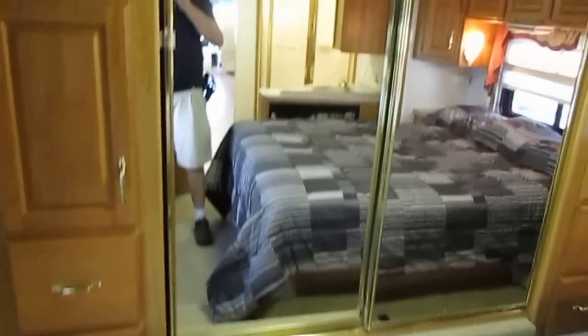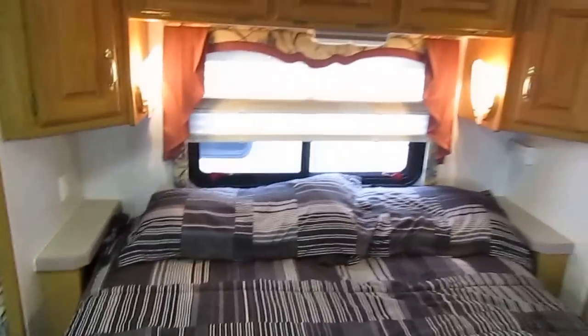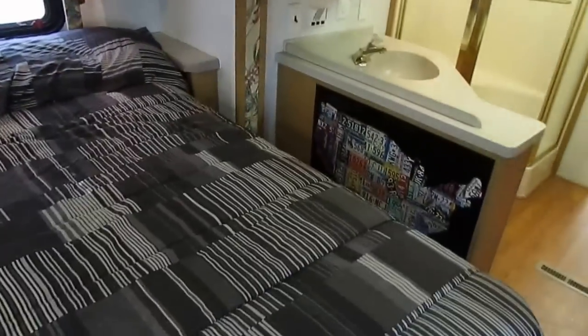So folks, don't miss out. If you buy an RV before you call us, you just lost thousands and thousands of dollars that you could have saved, not only on price, but on financing and fees.